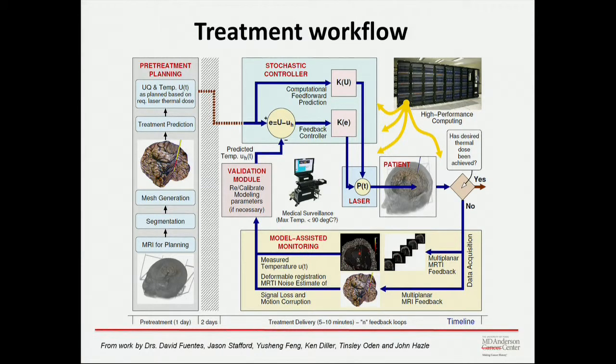We worked with Dr. Oden and Yuxing Feng, Ken Diller on a project looking at how we can better control the lasers using modeling on high-performance computing that was in Austin. So we actually were acquiring real-time MR image data in the basement of MD Anderson, transmitting the data to Austin, doing computational modeling of how the heating is expected to go, and we could then manipulate the power to the laser to try and achieve a desired heating pattern in real time based on a priori knowledge of what the anatomy and physiology was going to be.